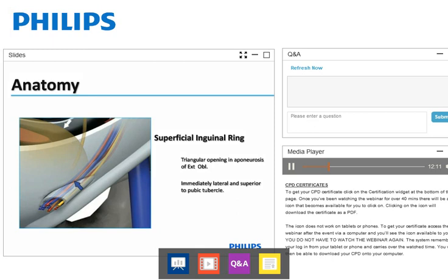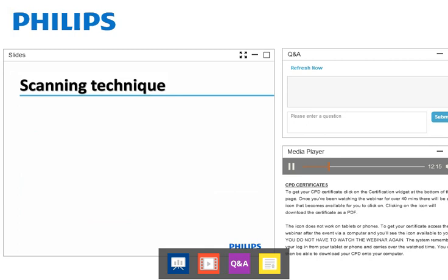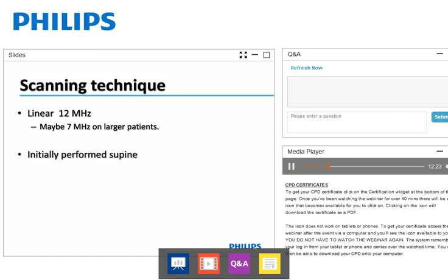So let's have a look at some scanning techniques now. Usually we like to use a nice high-resolution linear probe. Occasionally we may need to use a lower frequency for larger patients. Initially we perform the ultrasound supine.